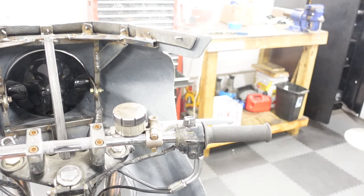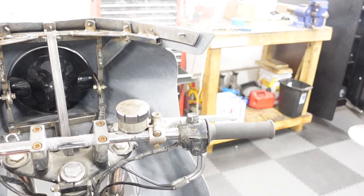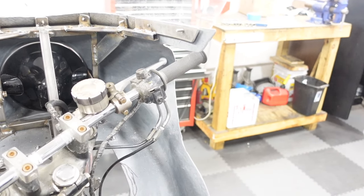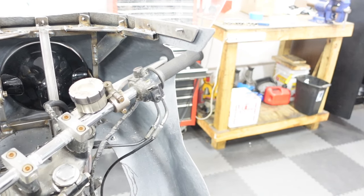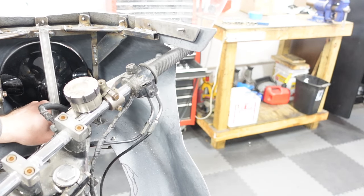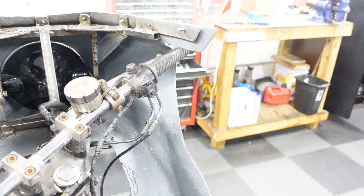Let's see. Do I lower it? How do I do this? Well, let me see how far away I am on the stop. The stop is microscopically close. I'm hitting the brake cable. It goes so far over that it stops the front brake.